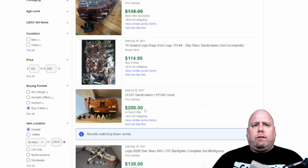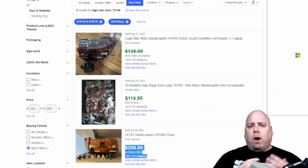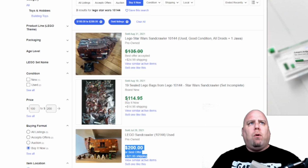If you look at these other sets, these are what they sold for, $200, and it also tells you the shipping cost that was factored in there. So this will help give you a comp, basically, the price that you can use to gauge what it's sold for. Now you might find that it sells for less than you want to sell it for, but you have an idea of what people are buying it for recently.